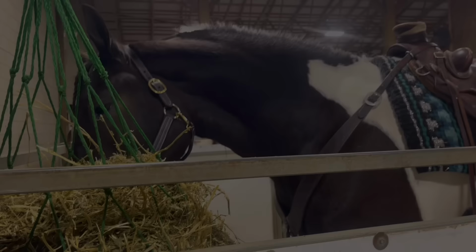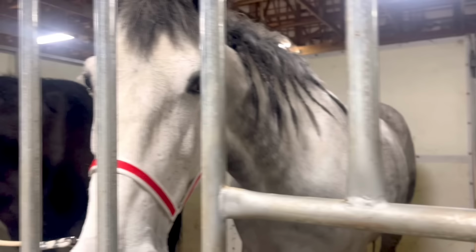This is one good looking draft cross. Just absolutely beautiful, but really big. Not quite what I'm looking for. Loved this gray. Reminds me of Belle just a little bit. So cute.